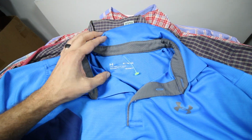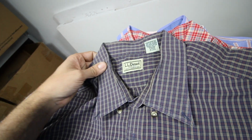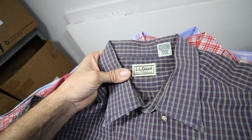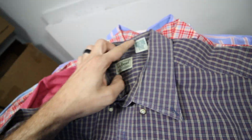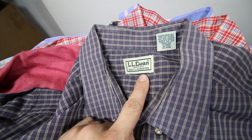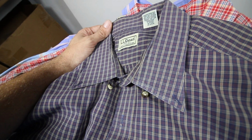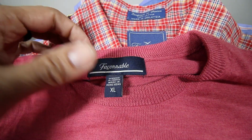Just a regular Under Armour Heat Gear loose fit polo. LL Bean, not sure why I picked this up. I think this store was running a sale, that's why I grabbed this. But otherwise, I usually won't pick these up unless they say on the tag here or here it'll say Freeport, Maine. I think those are the more vintage ones. But overall, man, this might be a $10, $11 shirt. So I won't recommend picking those up unless they say Freeport, Maine on them.